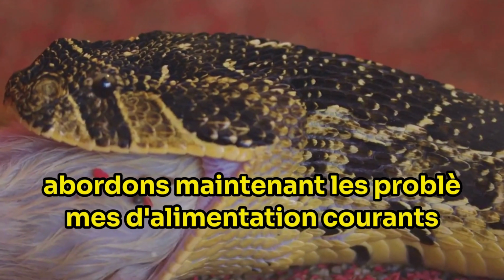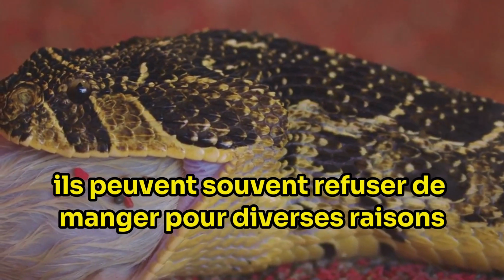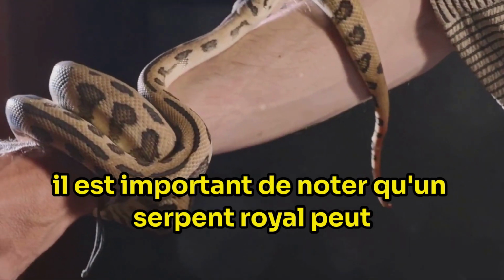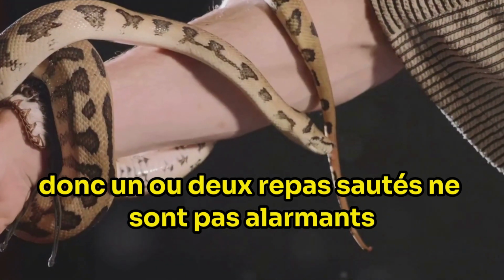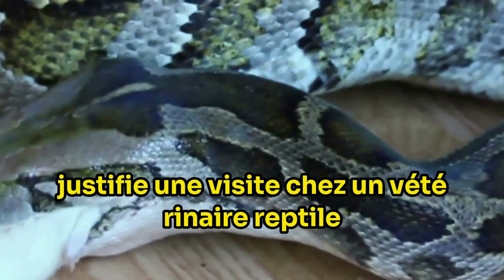Now let's address common feeding issues. Royal snakes are known for their finicky eating habits. They can often refuse food for various reasons, such as stress, change in environment, or even the change of seasons. It's important to note that a royal snake can go a significant length of time without eating, so a skipped meal or two is not cause for alarm. However, an extended refusal of food warrants a visit to a reptile vet.